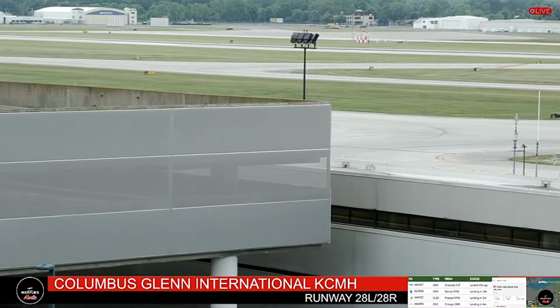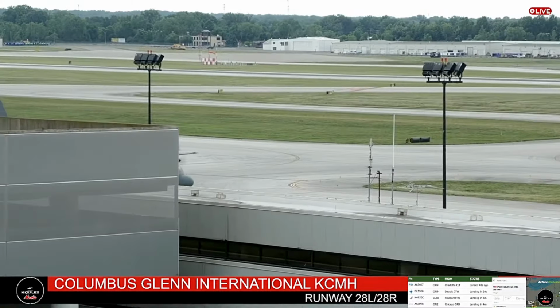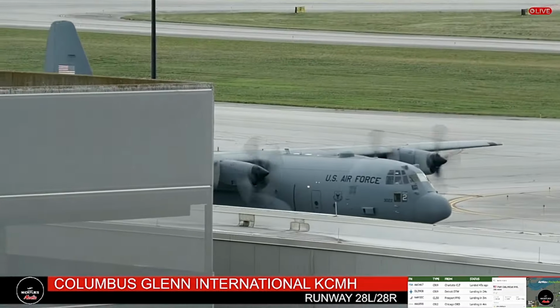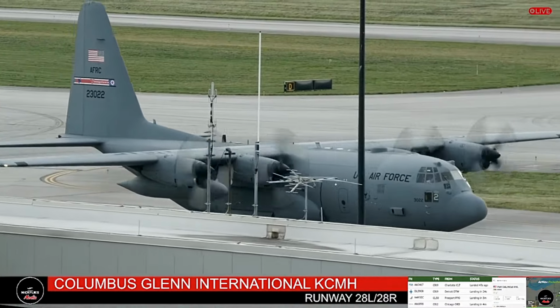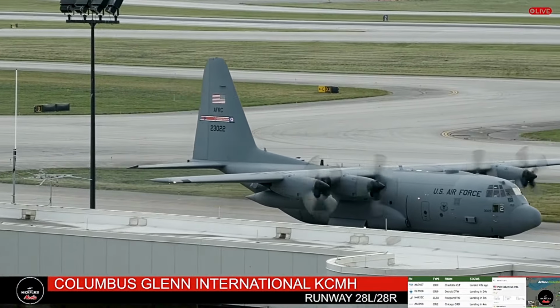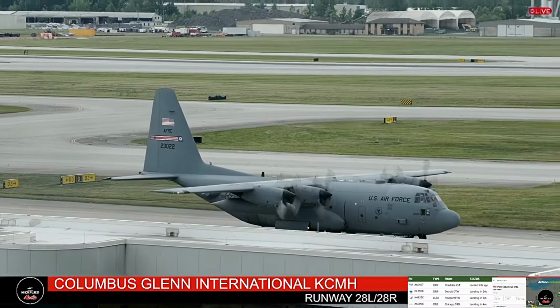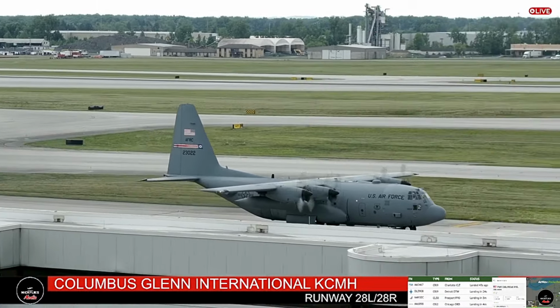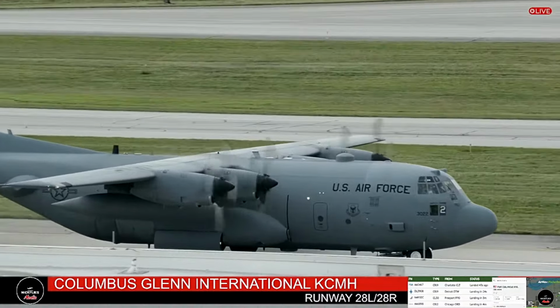At least one of them is. The other one might have gone to the other side. Check this out. C-130 Hercules, looks like the call sign is Vader, because they are out of the Youngstown Air National Guard Station in Youngstown, Ohio. You can tell by the tail logo, the stripe on the tail. Check this out.